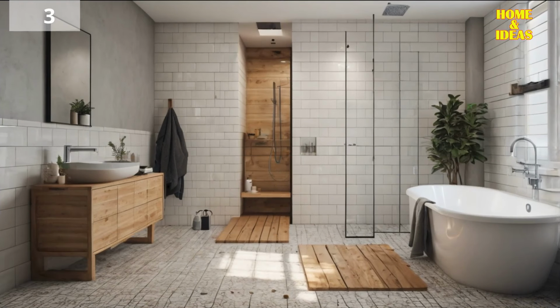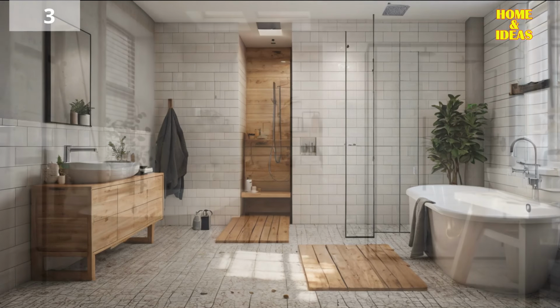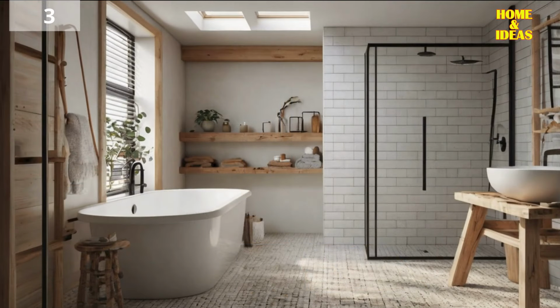3. Scandinavian luxury small bathroom featuring a spacious walk-in shower, light wood accents, white subway tiles, a freestanding tub if space allows, otherwise a large shower bench, and natural light.